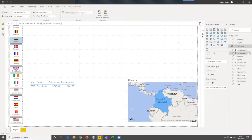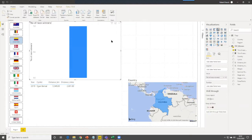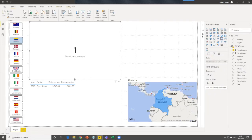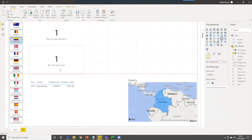Okay, and to work with these measures is very simple, just same as before. We just drag them and drop them onto the report canvas. And it says, oh, it's a number, so therefore you want a bar chart. But no, I don't. I want to change this to a card. There we go. So just make that a simple card. And drag the other one down and pop it there. Make it a simple card. See how easy it is to do things in Power BI? It's just so simple and fantastic.